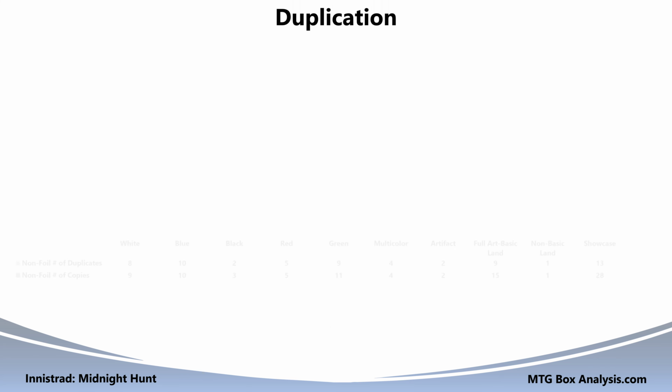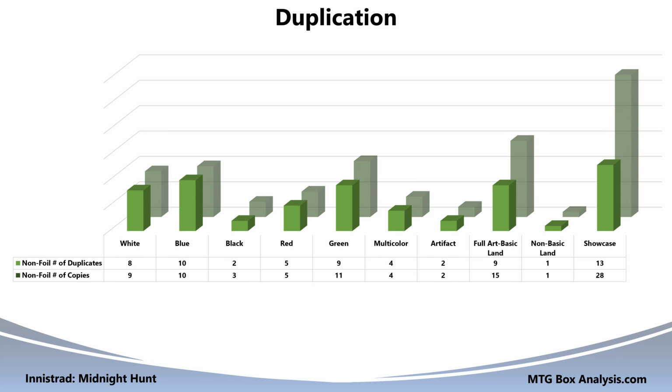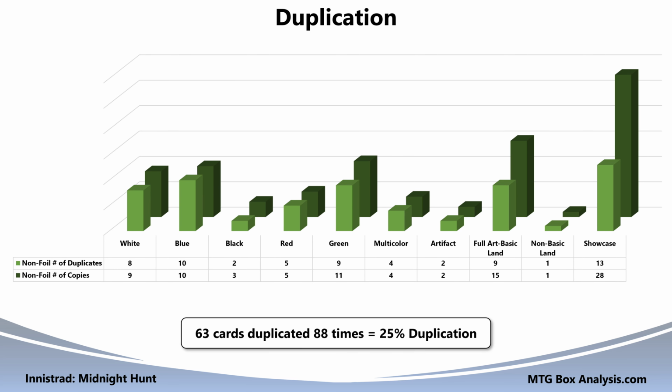From a duplication standpoint, this box was quite low, only seeing 63 cards repeated 88 times for a box duplication rate of 25%. In total, we saw play sets of 5 different common cards.